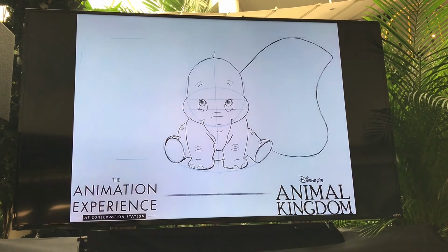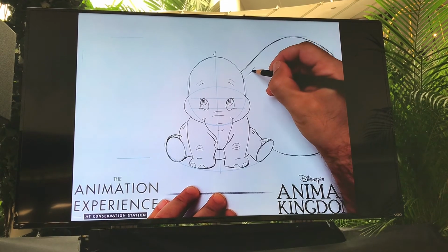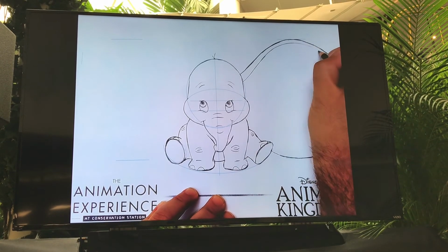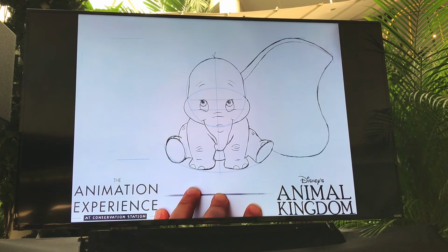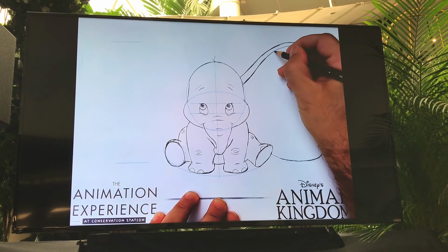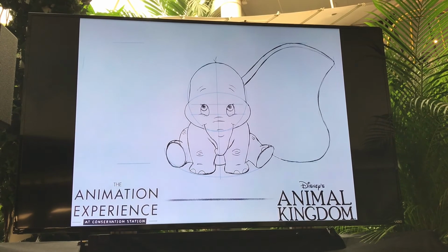We got to give it a little bit of support. So we're going to come in here and make a little fold in his ear. It's going to keep getting thinner and thinner until we get all the way out to the end of the ear. And when I say thinner, you can make a nice thick line down here and let the line get thinner too. So now you guys have done one ear.